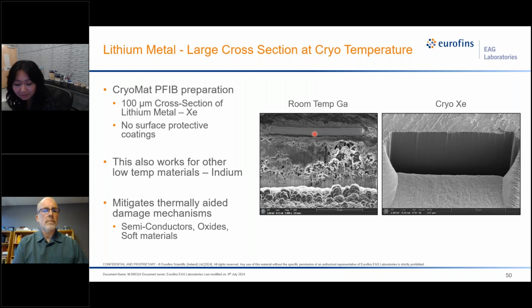And lastly, cryo stage also mitigates thermally aided damage mechanisms for semiconductors, oxides, and soft materials. So for a lot of these types of systems, you might be worried about shrinkage, if you want to make very accurate thickness measurements, or you might be worried about delamination or melting of adhesive materials. So in all of these cases, cryo can help preserve the sample and reduce thermal beam damage.